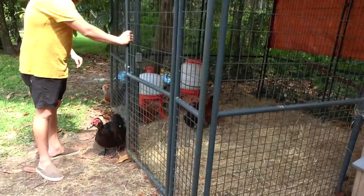Chickens have been corralled. And yes, we do this every single day because we do let our chickens free roam a lot. And sometimes they end up at the neighbors. But we live in a neighborhood that's pretty relaxed. There's a really big farm down the street that has way more animals than we do, like horses, goats, pigs, a true working farm.